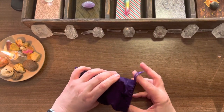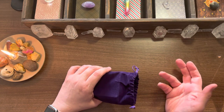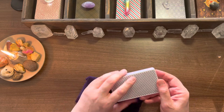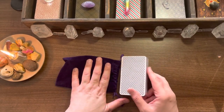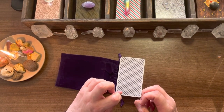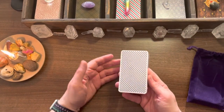She said that she had seen this deck, which you will have seen from the title of this video. It's called the Diverse Tarot de Marseille. She wanted to send it to me because she said that she loved it that much. She wanted it to have more exposure.